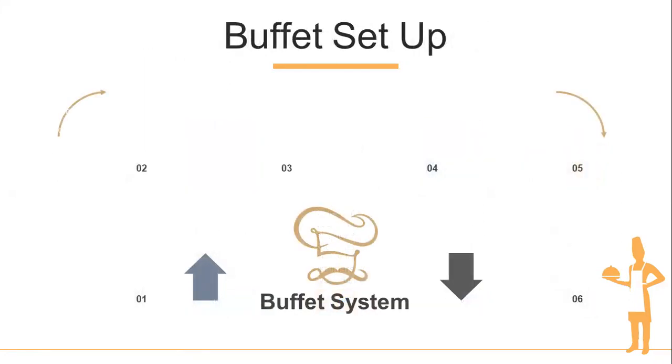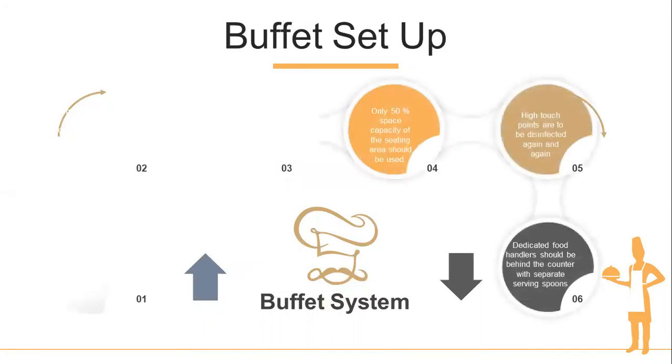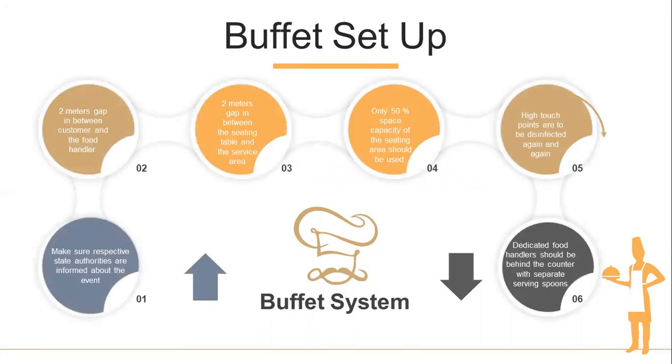Now let's talk about buffet system. This is good when we are talking about, let's say, banquet events, or we also have buffet setups in our restaurants, especially in coffee shop. So few things to remember here. One, make sure respective state authorities are informed about any of the event you're doing. So 50 people per cap is taken care.